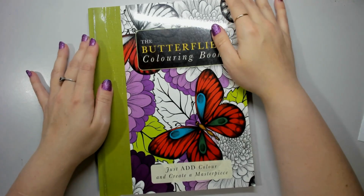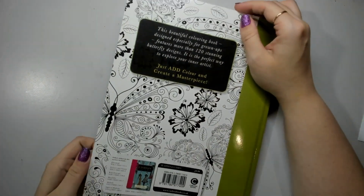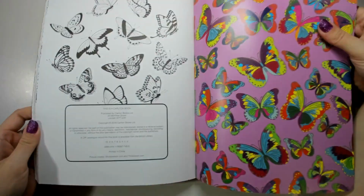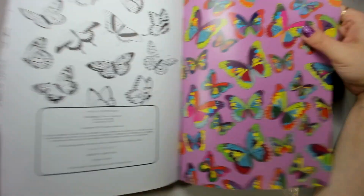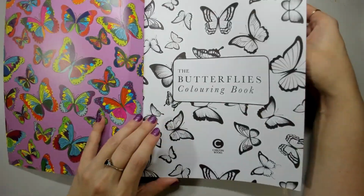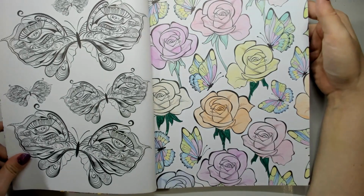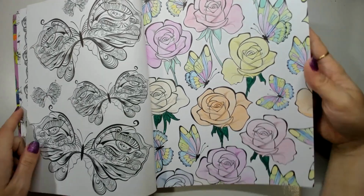The Butterflies colouring book. I suspect this is another Shutterstock collab one. Yeah, Shutterstock and thinkstock.com. So they just go and buy elements off Shutterstock and shove them into a colouring book. This is another second-hand book, so some pages have been coloured already. I love that. Whoever coloured that, they did a gorgeous job of it. Well done.